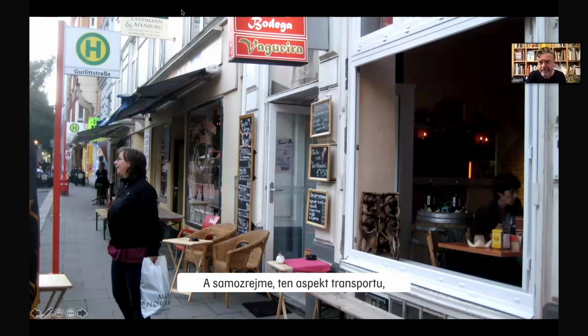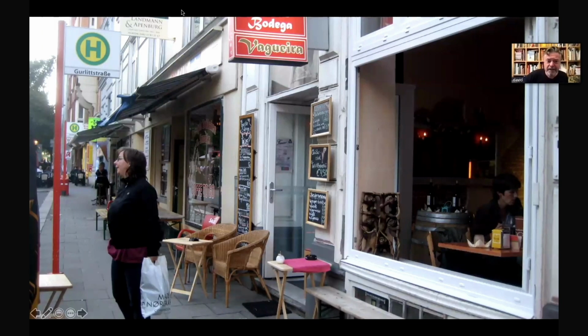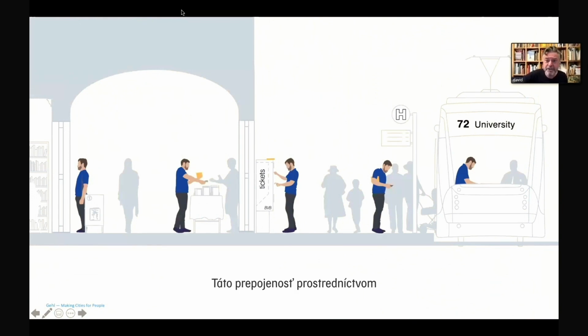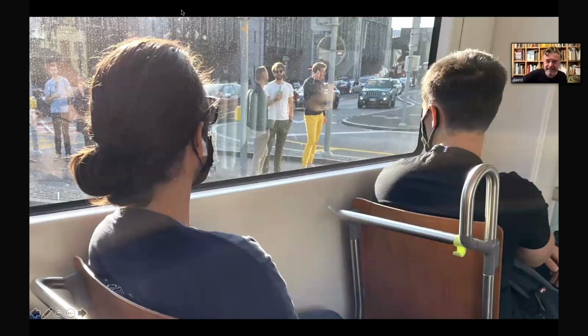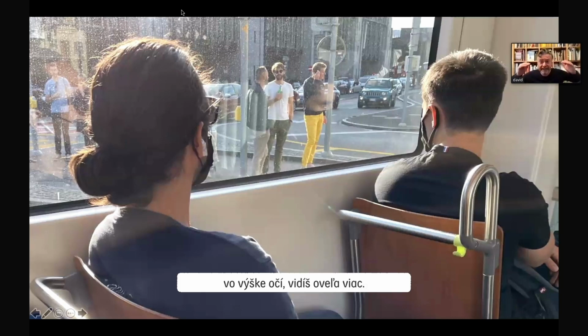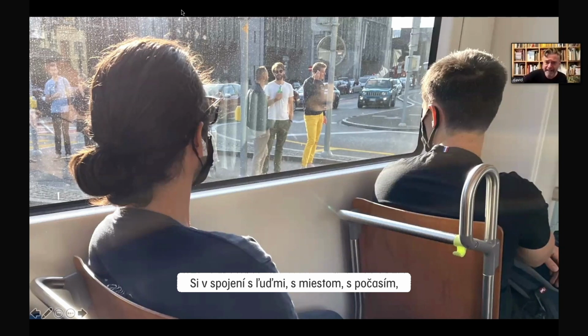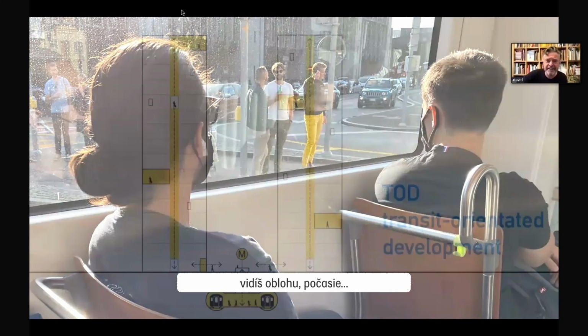And of course, this thing about transportation, having a beer or a coffee while you wait for the bus, this connectivity with street level mobility, trams and buses. And of course, as you move through the city at eye level, you see so much more. You connect with people, you connect with place, you connect with the weather, you see the leaves and the trees, you see the sky, the weather.